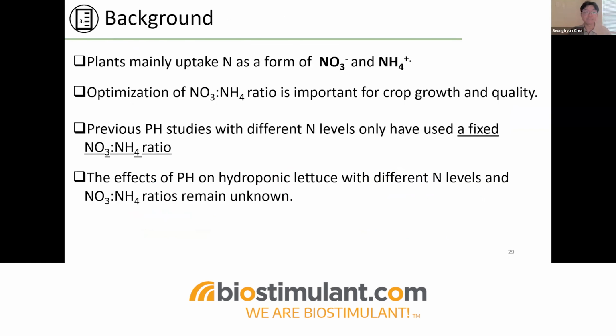So let me talk about the background a little bit. Plants mainly uptake nitrogen in the form of nitrate and ammonium. And getting the right balance of nitrate to ammonium ratio is really important for both crop growth and quality.